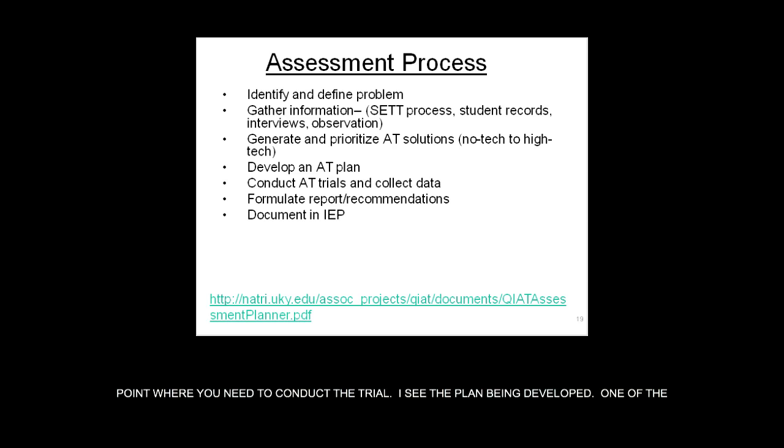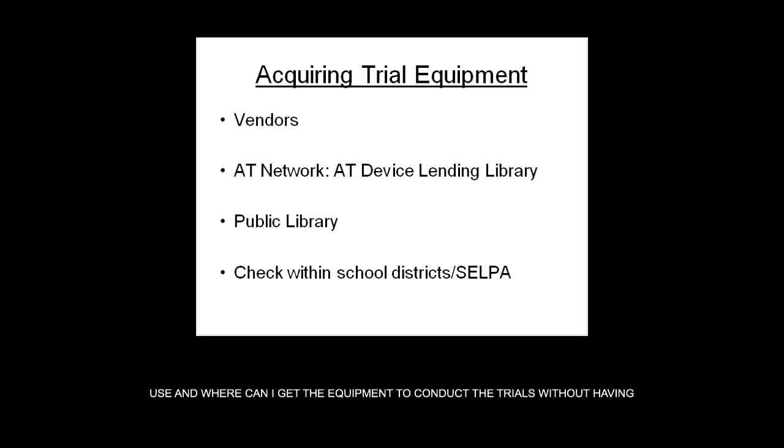Correct. Where I see it getting a little stickier here is at the point where you need to conduct the trials. Yes. Because I can even see the plan being developed. I guess one of the first questions people might ask is, if we have decided what we want to use, where can I get the equipment or software to even conduct trials without having to purchase it? Yeah, exactly. And that's a huge question that a lot of people have.